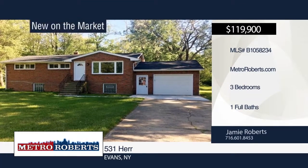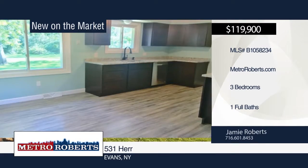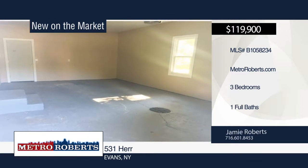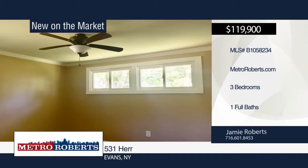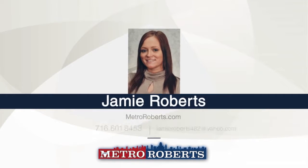Come and see this beautiful, completely redone 3-bedroom, 1-bath ranch home in the perfect location. Laminate flooring and wall-to-wall carpet can be found throughout the home. The brand new kitchen boasts granite countertops and the roof is only 2 months old. If you're looking for a totally updated home minutes from the beach, you found it. Contact Jamie Roberts to schedule your personal tour.